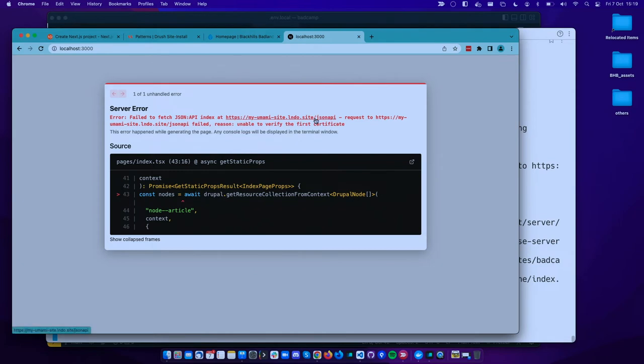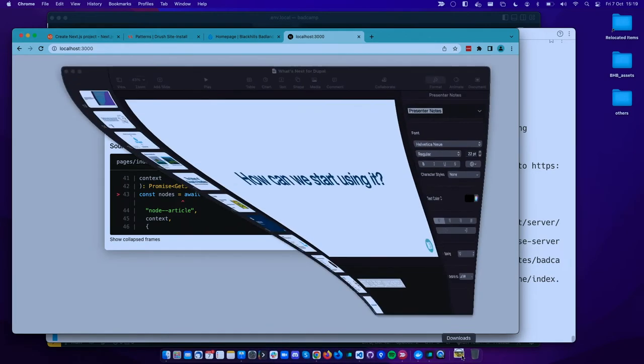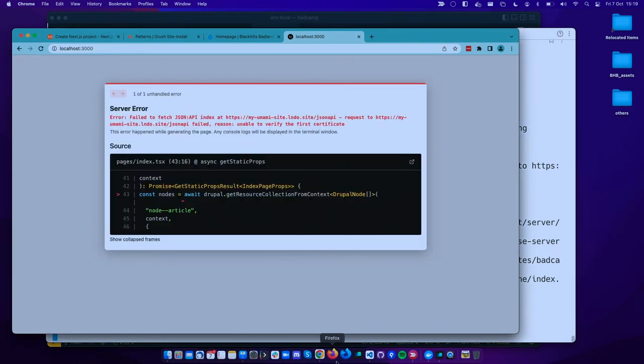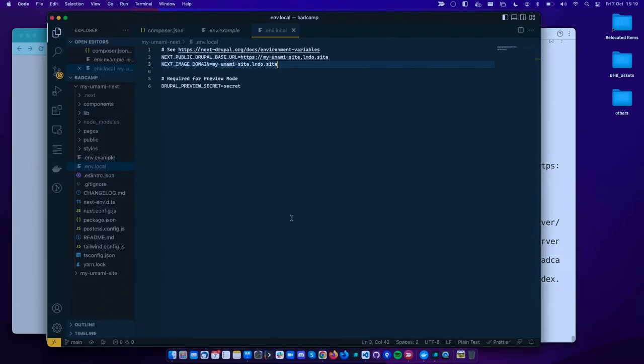This is an error, and basically it's because we are using Lando and we are using HTTPS. So the way to fix this is pretty easy. This is why I talked about how I will need this line. And this is just a configuration to ignore the certificate. Don't do this in production. Basically, it's just for ignoring the secure thing.